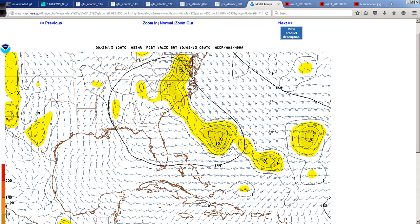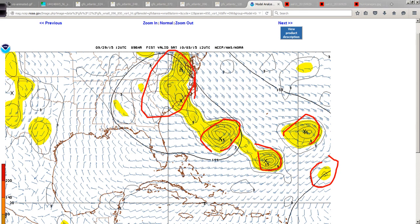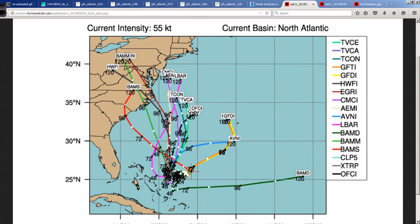This is another example of what this looks like as a close-up on Saturday. Let's just advance it out to 96 hours. So this will be Saturday morning at 8 a.m. Eastern Time. There's Joaquin. What is that? What is that? And what is that? It just doesn't make sense to me. And then you have this energy over the Carolinas, lots of rainfall and onshore flow across the region, even without the storm, and probably going to be a hurricane. So it's very, very complex to say the least.